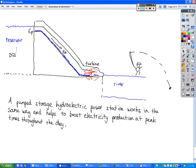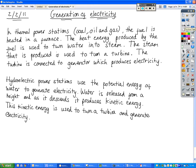What we looked at after that was hydroelectric power stations. Now, hydroelectric power stations, they use the potential energy of water at a certain height. Most dams will have a hydroelectric power station within them. Again, they only produce a very, very small amount of electricity and they're very expensive to build, so they're not necessarily the answer to the energy crisis, but it is one of the ways in which we generate electricity.